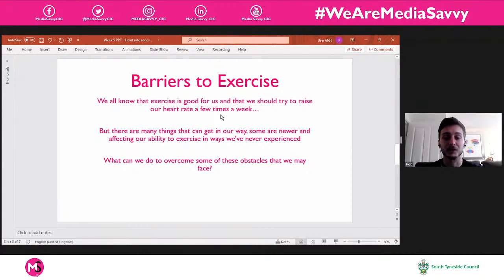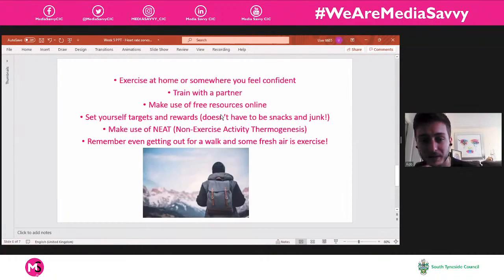So we all know that exercise is good for us, of course, and we know we should try and raise our heart rate a few times a week. There are many things that get in our way. Some are newer and affecting our ability to exercise in ways we've never experienced. Of course, COVID just being the most recent example that I can think of. So what can we do to overcome some of these obstacles that we may face?